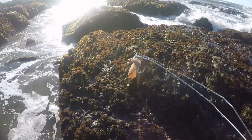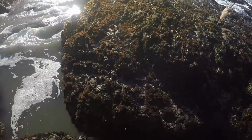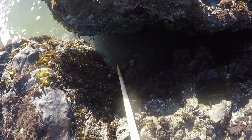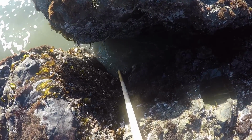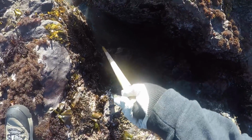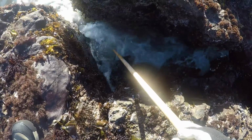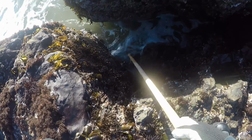I found a spot where there's something. Took the legs right off of this hook here. Let's try that again. There we go again. And a little strike there. There's something down in here. Wow. Just don't know what yet.